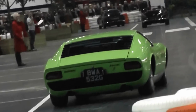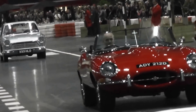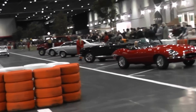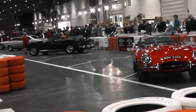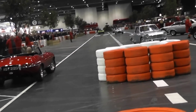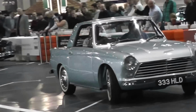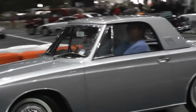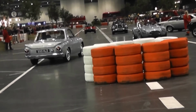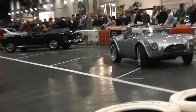But not to be outdone, the British outputs of the 1960s are equally a sight to behold. The 1966 Jaguar Series 1 E-Type 4.2 litre, the 1962 Ford Saxon Cortina, the 1964 AC Cobra, and the 1965 Aston DB6.